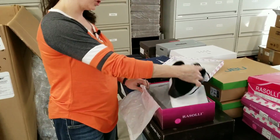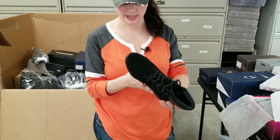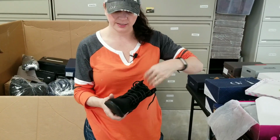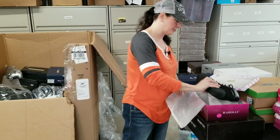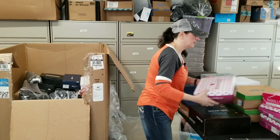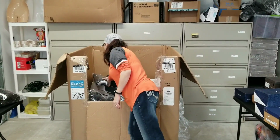Ooh, these are wedge black boots. They're very light. They hardly weigh anything. And so they're very soft inside and kind of have a suede front end, and they're very, very lightweight. I did not expect them to weigh as little as they do. They're size 9s. So Rizzoli, I'm finding, is a very, very cute boot.